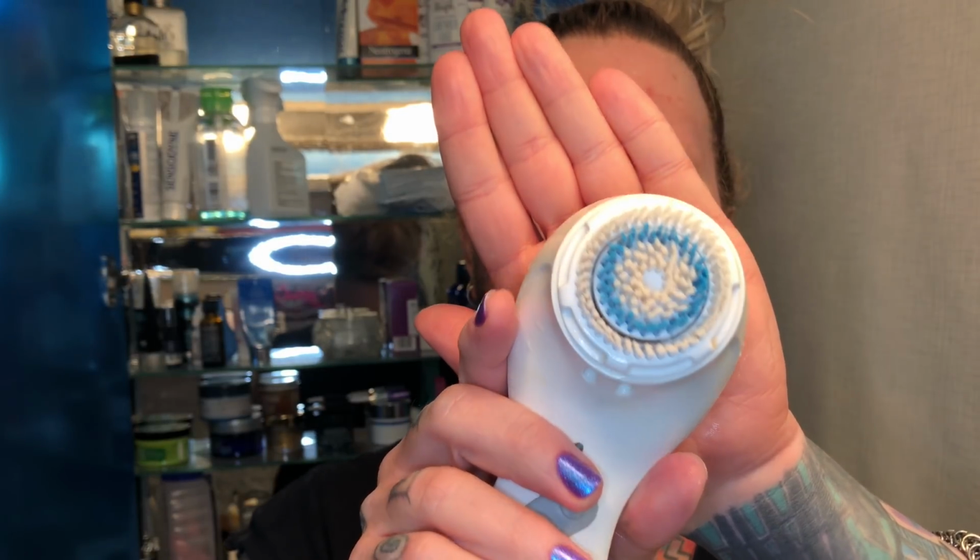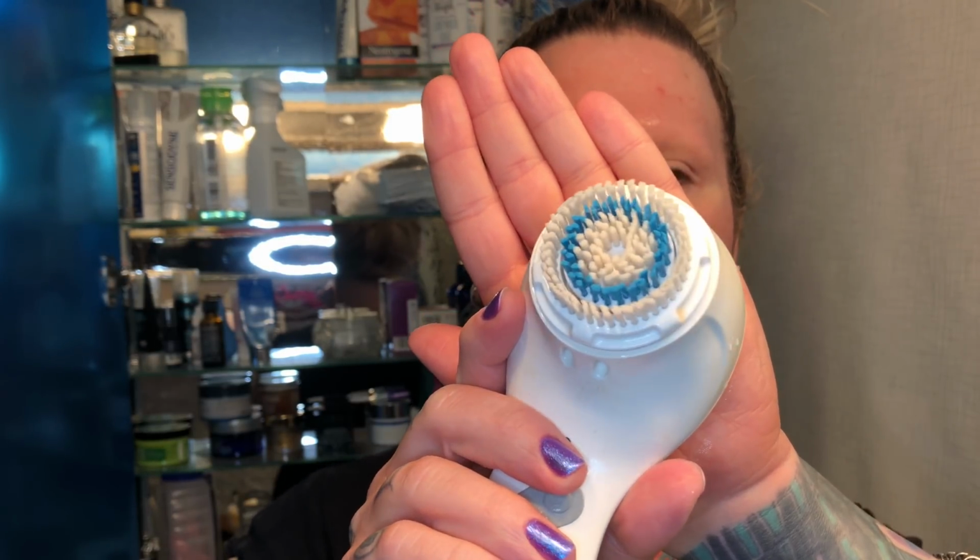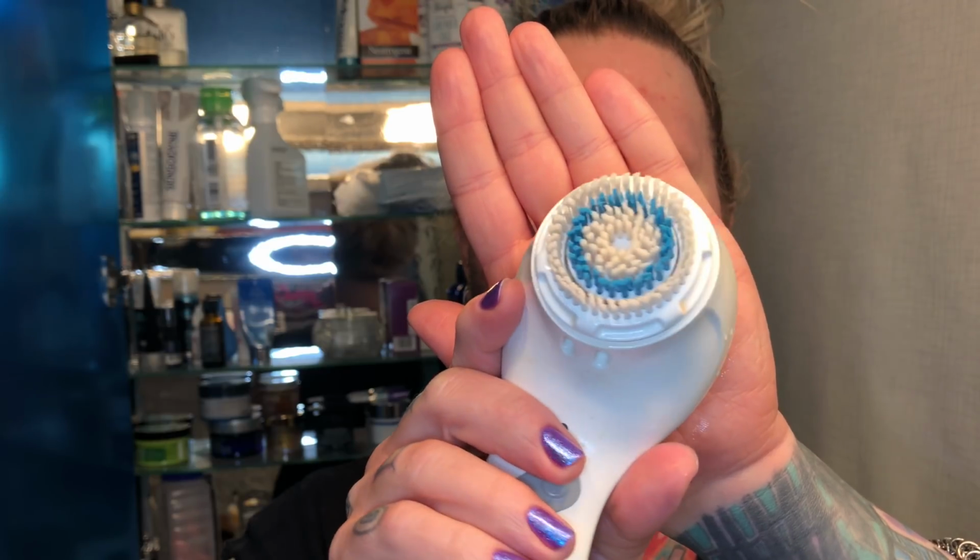Now, I use the Clarisonic at night because it flushes out the pores that have had makeup and everything trapped in them. Or they say that the Clarisonic doesn't actually exfoliate, that it's really just flushing out your pores. But I think that it does exfoliate to an extent. And I don't know if you'll be able to tell, but there definitely was a little bit of makeup still left on the skin there.